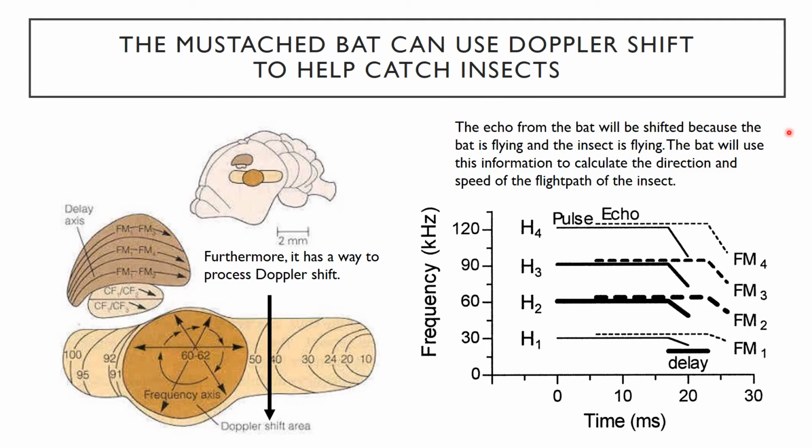So this echo from the bat's going to be shifted because the bat is flying and the insect is flying. And the bat knows how it's flying, and then it's going to see the relative change with the insect as well. So the bat uses this information to calculate the direction and the speed of the flight path of the insect. There's the main fundamental frequency, which is FM2.